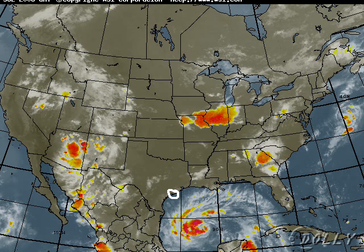Remember what Claudette did to Matagorda, Port O'Connor in July of '03? Let's see if Dolly is just as bad as that. If it is, you're looking at a nasty impact, no doubt.